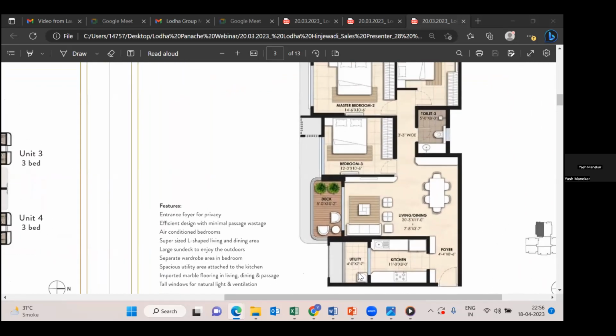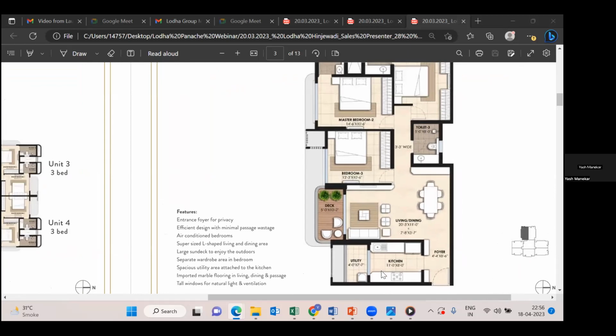Now, the USP for this particular project is that we are not giving utility space in your duct area. We are providing it on the side of your building. Basically, the idea is that you should get proper ventilation and sunlight in your kitchen.